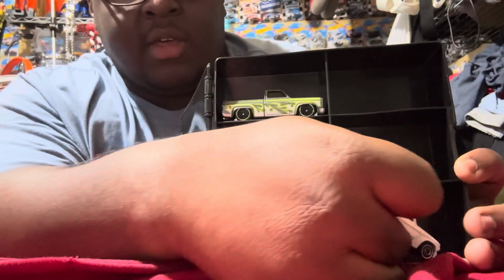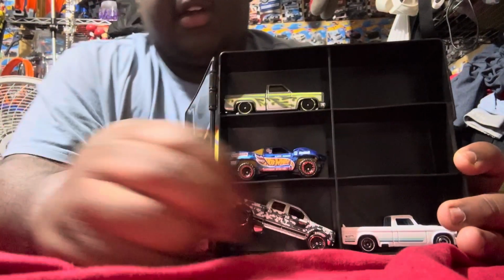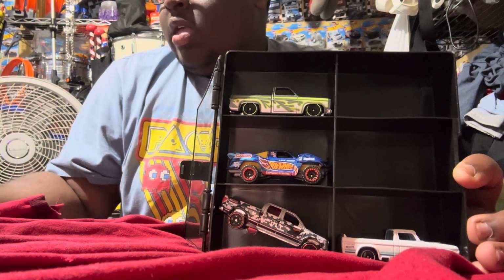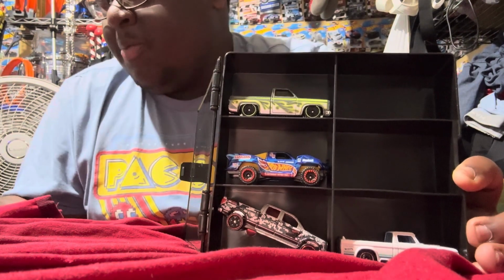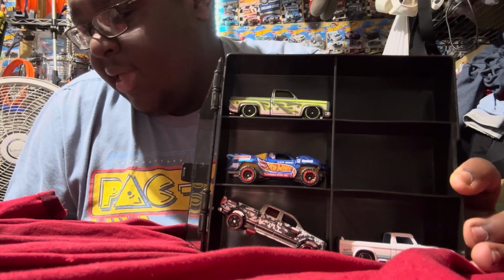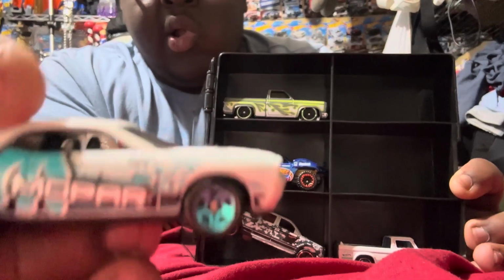Like I said, this ain't gonna be a full review of each car. Just kind of seeing if they all fit, and most of them are fitting. All right, here we have just a pretty regular car. Here we have a Dodge. Here we have the '08 Dodge Challenger from the Mopar.